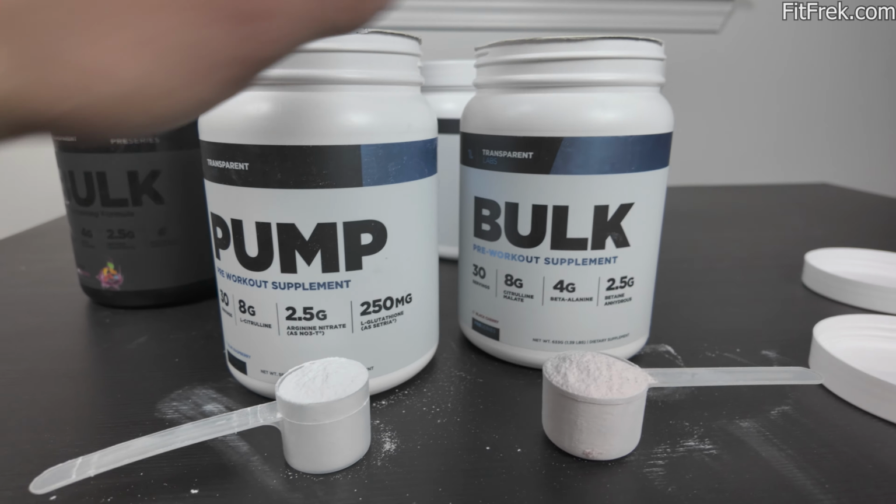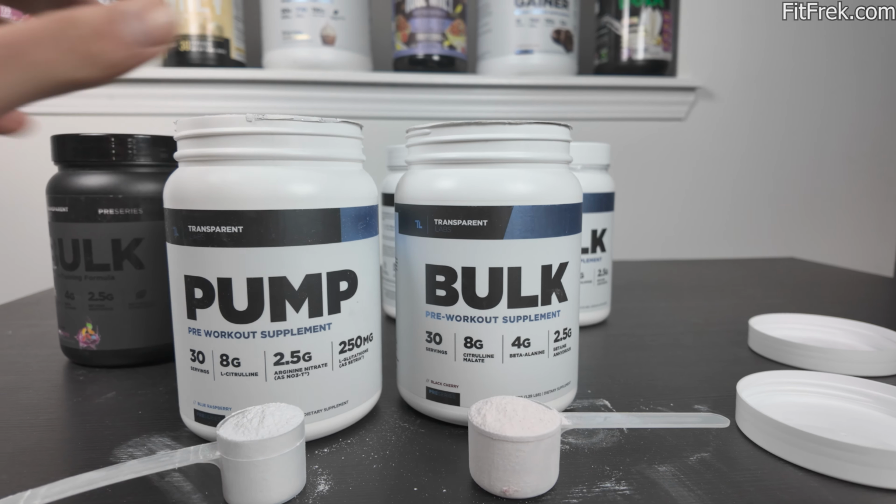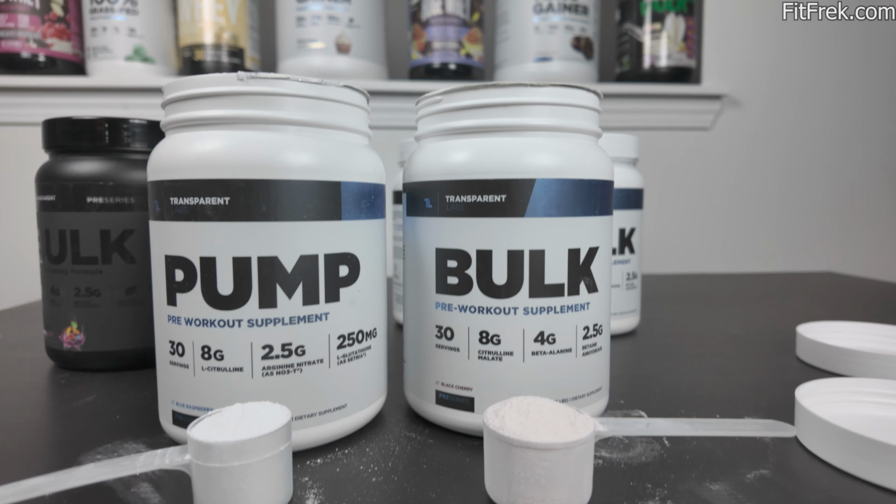Now, Transparent Labs is not short on pre-workouts. They have a bunch out there. Bulk, Lean, Bulk Black, they have some great pre-workouts. And the thing that makes this one stand out from their other pre-workouts is that it doesn't have any stimulants. This one type of pre-workout is not for everyone.